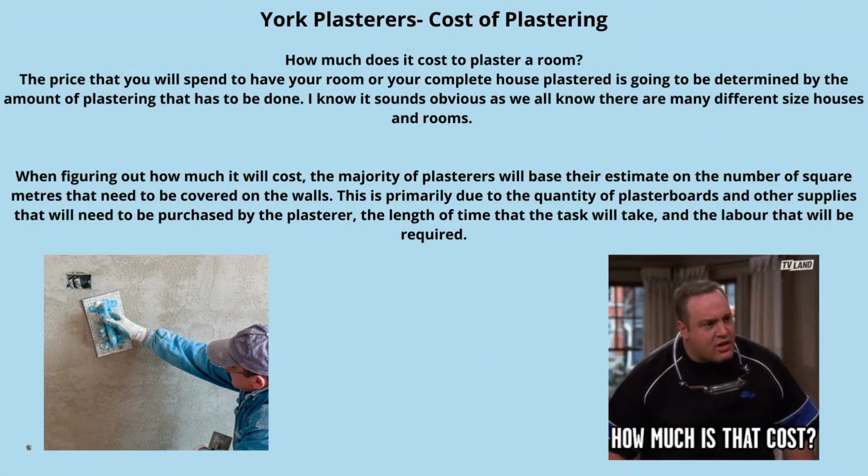So how much does it cost to plaster a room? Now the price that you will spend to have your room or your complete house plastered is going to be determined by the amount of plastering that has to be done. I know it sounds obvious, as we all know there are many different size houses and rooms.